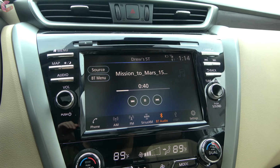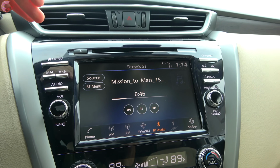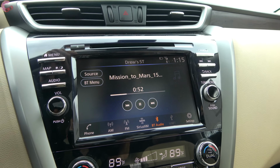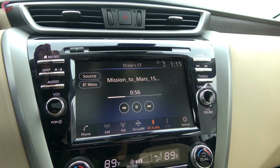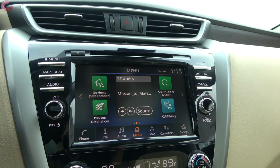Alright, so this is your NissanConnect system coming through the standard 8-inch display. I'm not going to spend a whole bunch of time with this because this is just the standard NissanConnect system. It is very much the same as in previous years, but I will point out a couple of the main features here. So when we hit our menu, we have our home screen with some shortcuts down at the bottom. We can populate our own widgets in there like that.